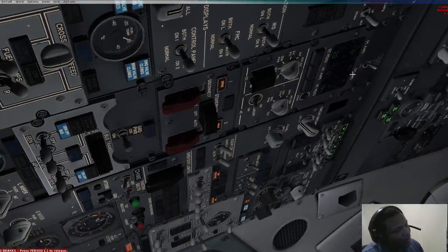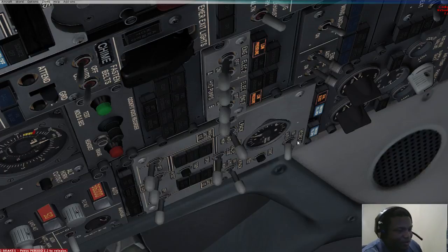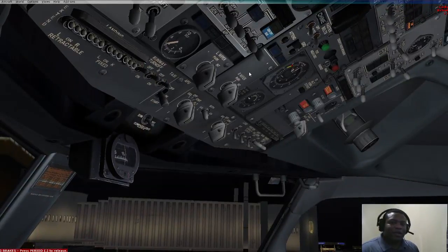And when I mention packs, these are pretty much our air conditioning units. They provide air conditioned air as well as pressurized air to maintain pressurization in the cabin. So the APU that I mentioned provides us two things: electrical power and air. And the air can be used for, of course, starting the engines, running our anti-ice if we need it, and also providing air-conditioned air on the ground.